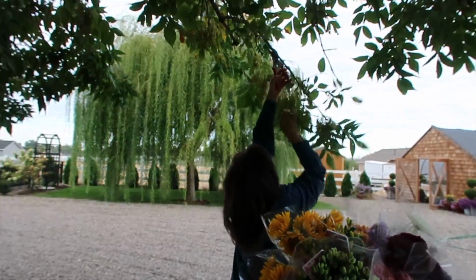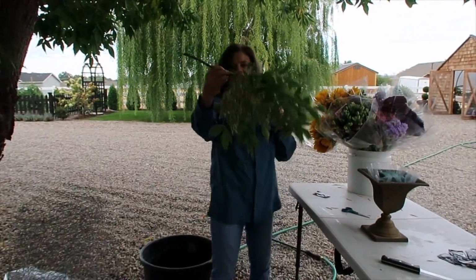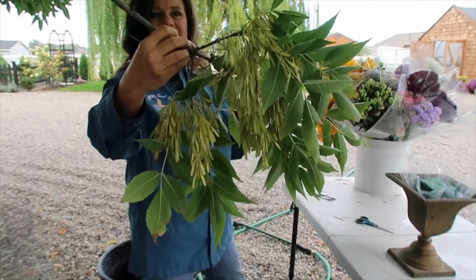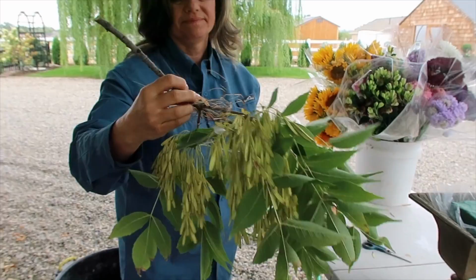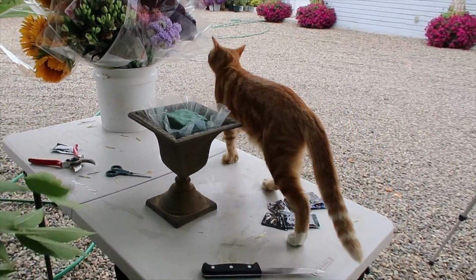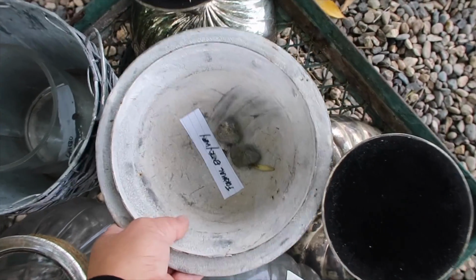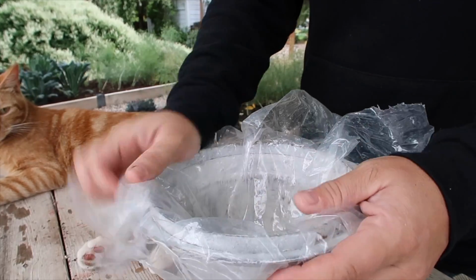Mom's already cutting some branches. This is an ash tree right here, which actually has borers, so use it up. Look at those beautiful seed pods. So look for stuff like that, textures like this. And Russell wants to get in on the action. Hi, Russell. So I think I'll start with this one right here. This is for the formal entryway. Now see, I'm not sure if that one's watertight either. It kind of appears to be, but I'm gonna line it anyway.